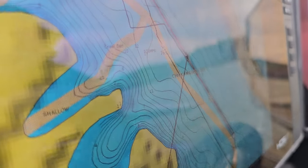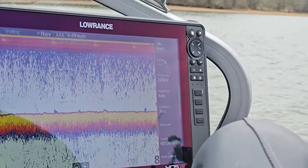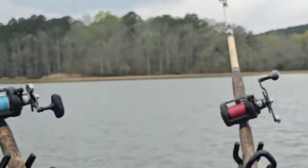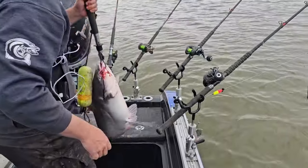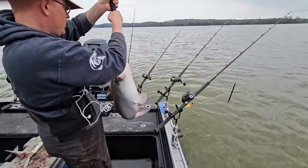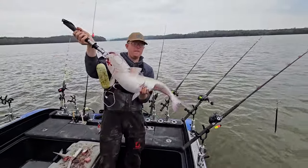Well, we've moved back into another creek. It's stupid shallow and muddy, and there's some gizzard shad. Four feet. Where are the catfish? Let's see what she weighs. She's an 18 pounder. An 18.